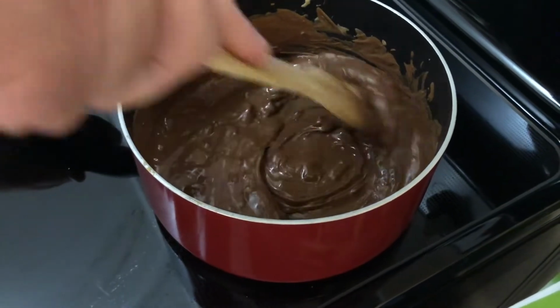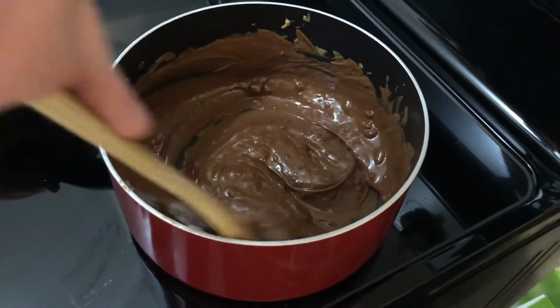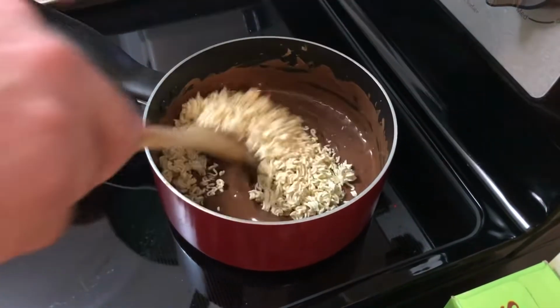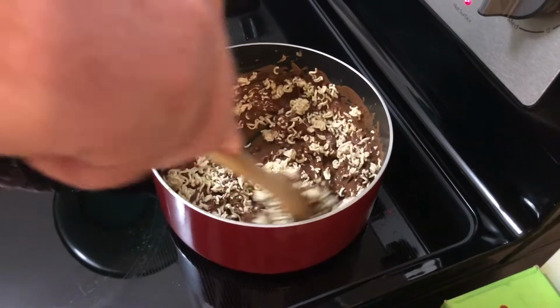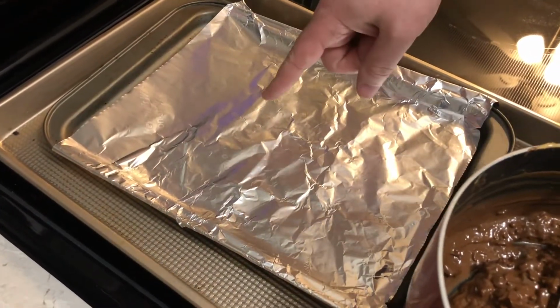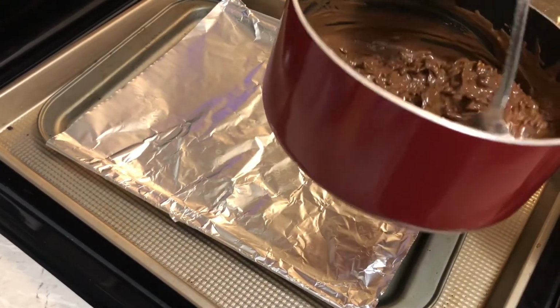I just love the chocolate peanut butter combination. Yum. When melted, add ramen noodles and coat evenly. Take a cookie sheet and cover it in wax paper. I'm using Reynolds Wrap non-stick aluminum foil. I just love the stuff.